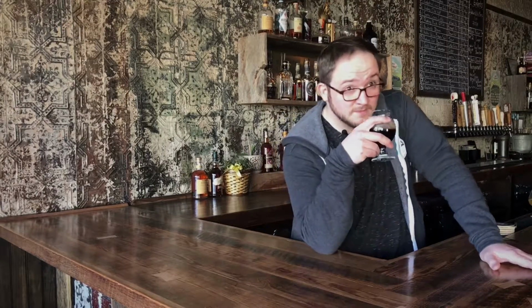When we think brown ales and London style beer, sometimes we think of ESBs, extra special bitter, English style bitter. That's up for debate, right? But yeah, so this is a London style brown, 4.2% from Newburgh. Let's give it a taste.